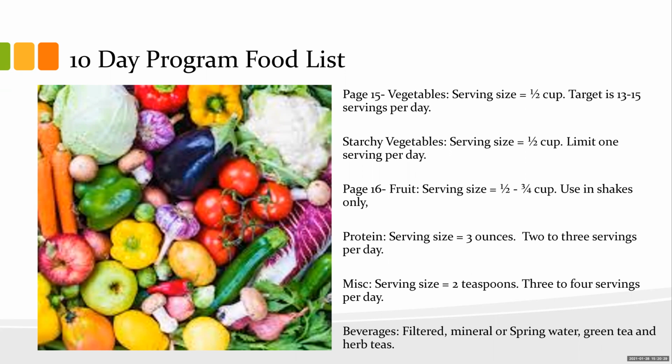Miscellaneous servings, your 2 teaspoons, 3 to 4 servings per day of your oils. So that'll give you enough fat in your diet, and helps with elimination, helps with coating the intestines and making things run nicely. Beverages, you can have filtered water, mineral water, spring water. I don't mind if you have the bubbly water or any of these flavored waters, as long as there's no sugar in them, and just be mindful of the contents of them.